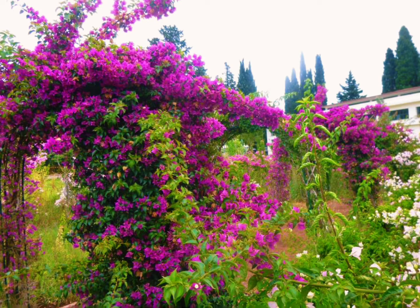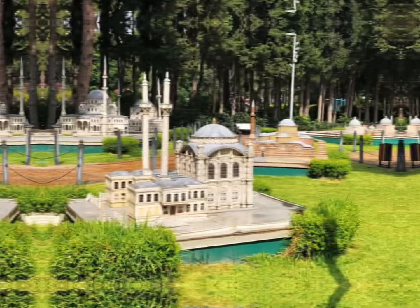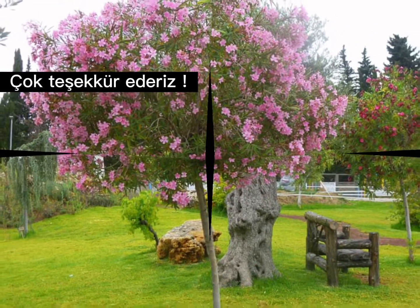Actually, we would like to thank Kepez municipality for making this beautiful green infrastructure. We thank you a lot. Çok teşekkür ederiz.